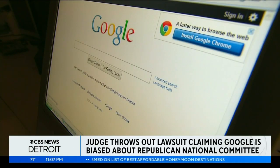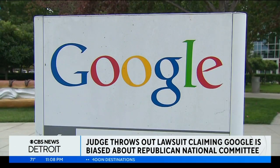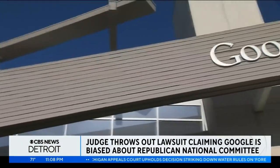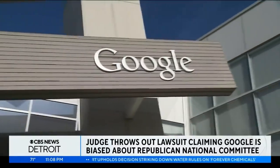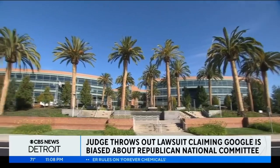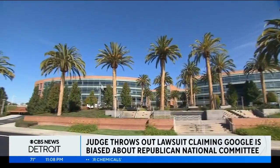Then a federal judge tossed a Republican National Committee lawsuit that accused Google of filtering its campaign emails to Gmail users' spam folders. The RNC filed the lawsuit last October and claimed the popular search engine was discriminating against it for its political views. The committee argued that filtering could hurt its fundraising efforts. In his ruling, the judge wrote the RNC didn't have enough evidence that Google acted in bad faith by filtering their messages into spam folders.